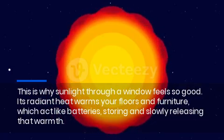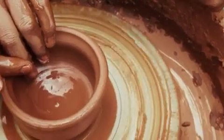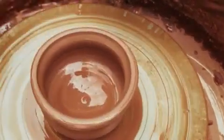Its radiant heat warms your floors and furniture, which act like batteries, storing and slowly releasing that warmth. So the strategy is simple. During the day, open curtains on south-facing windows to let radiant heat in. At night, close them to trap that stored heat. We understand the science. Now let's build our own personal sun.